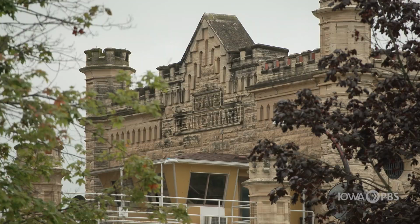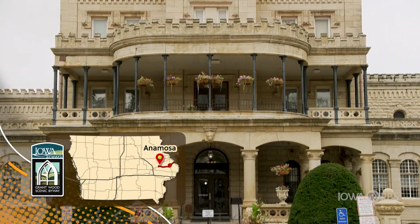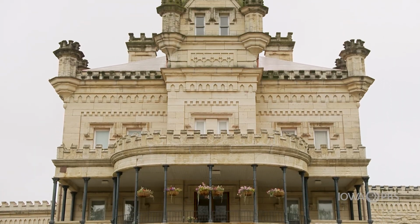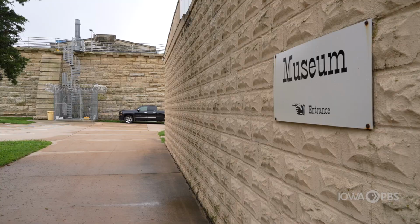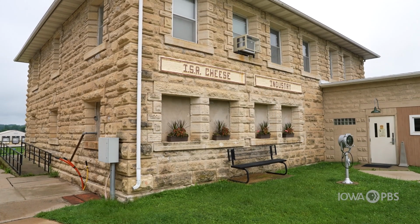Local limestone is on display in grand fashion at the Anamosa State Penitentiary. This towering Gothic Revival prison was built by inmates and has been in operation for more than 150 years. Learn the story behind the facility at the Anamosa State Penitentiary Museum.